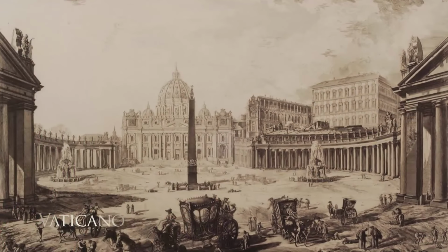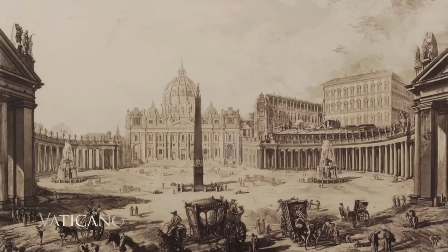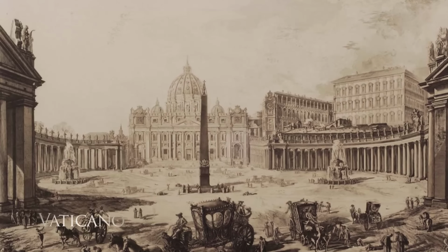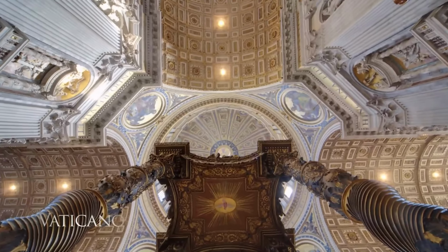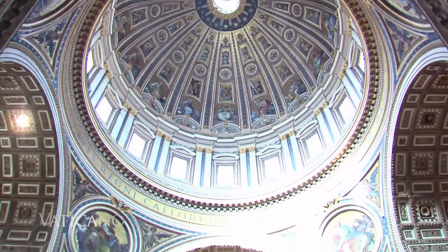When the new basilica, the one we see today, was begun in 1506, the idea was to build a Greek cross church. That means all the sides are equal. So it would be a natural focus that the center of the church would be where Peter's tomb was. And the magnificent dome completed by Michelangelo was again a feature to focus everyone's attention on Peter's tomb.